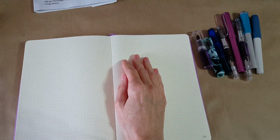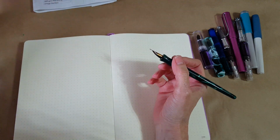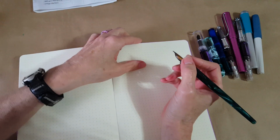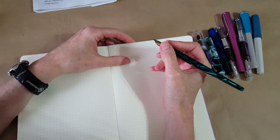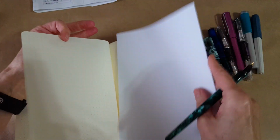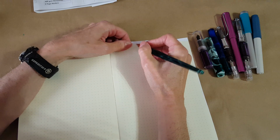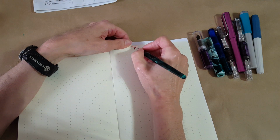I don't know for sure. And I'm going to start right in with the one that really would give it the test, because this is a wet writer. This is the Serendipity. So, hey, it may bleed through, but that's okay. Let me go ahead and put a paper just to protect that back part in case it does, because I don't know what's going to happen. Okay, pen test.